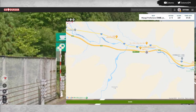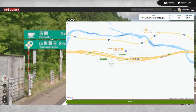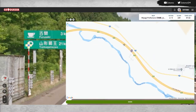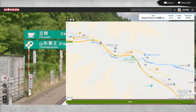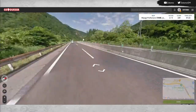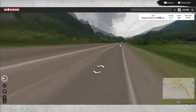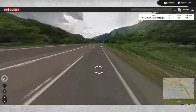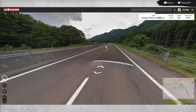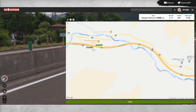Oh, there's Furuseki parking area. It's 3 kilometers to our west. Okay, where's the bridge? We had quite a few bridges, didn't we? The main roads like this in Japan are toll roads. Quite expensive to travel on. But depending on where you want to go, it can still be faster and cheaper than the train. The train doesn't go everywhere, unfortunately, as much as I wish it would. At 1 kilometer, we go across, we get closer to it.